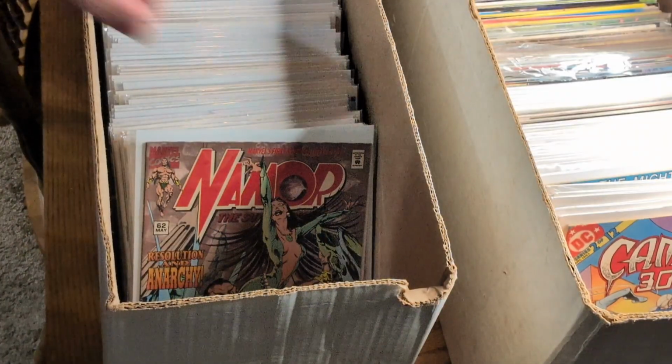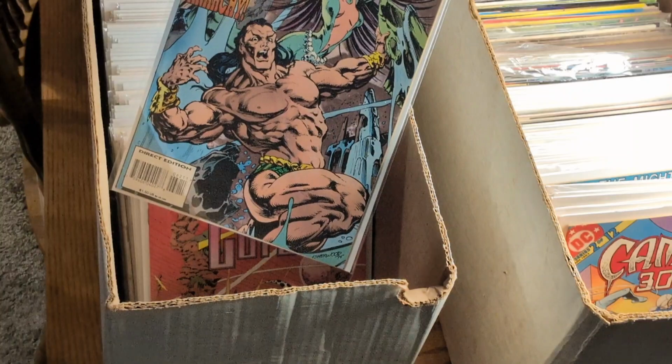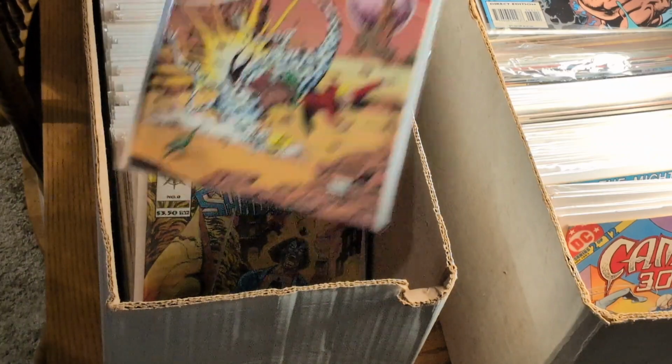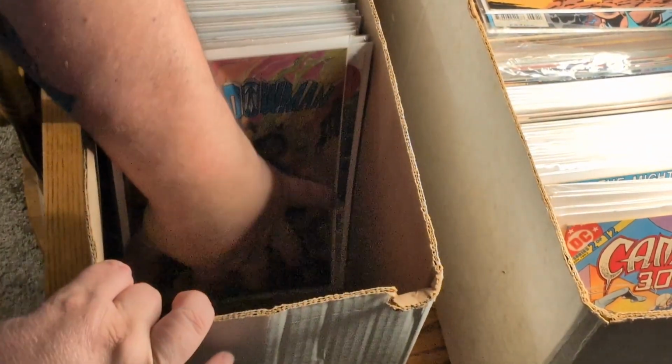Okay, starting off with the first box. Doesn't look great. This is Namor. I think that might be the last issue. I'm going to have to look into that. Flash Gordon, number 2. I don't know who did the art on that one. So let's push these back a little bit.